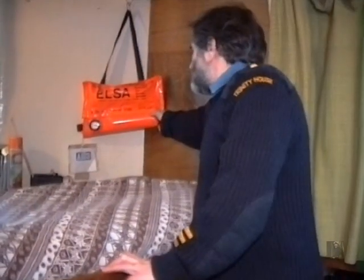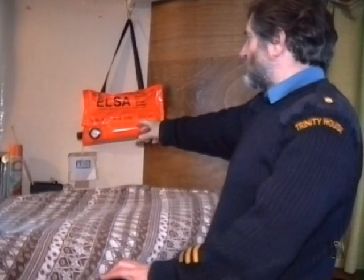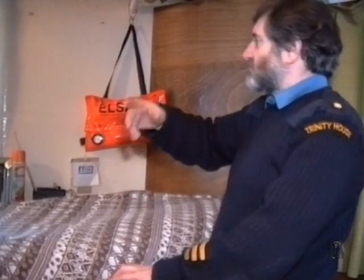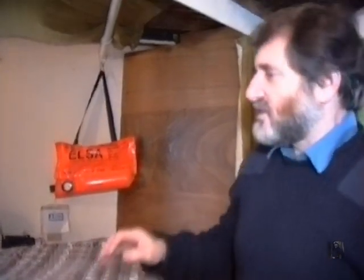This is the Elsa. That's if there's a fire in a lighthouse, it gets full of smoke. It's emergency life support apparatus. So what you do is you open it up and you put a mask on, turn it on, and then you can walk around the lighthouse for a few minutes in the smoke. So it's quite a good idea. Like you have on an aeroplane, the old oxygen drops down. Similar sort of thing. So there's one in each bunk, so we'll all be safe if there's a fire.